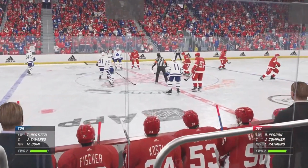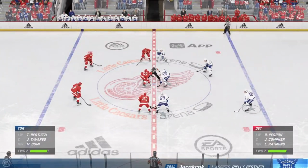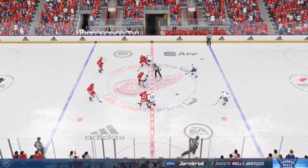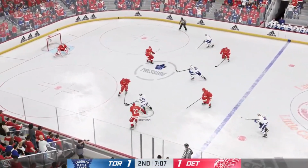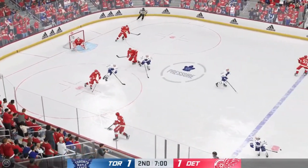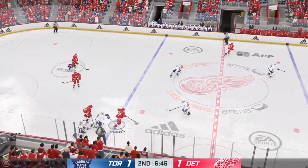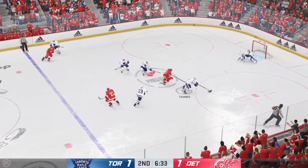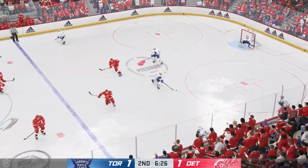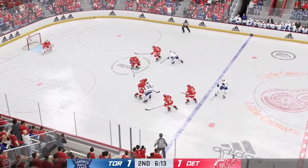Past the midway mark of the frame, you can feel the energy in this crowd. It's a tie game. Tavares has won the draw here in the neutral zone. Detroit's got the puck in their own end. The Red Wings are across the line and into the offensive end. Here's a short pass to Bertuzzi. Nice zone entry on the left side.